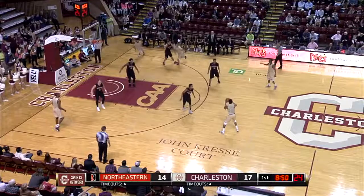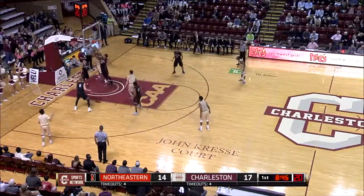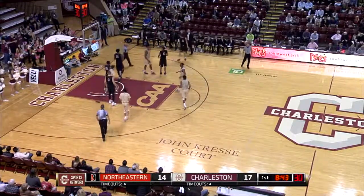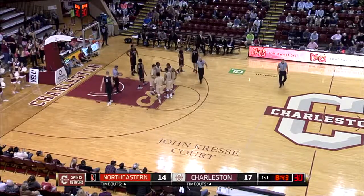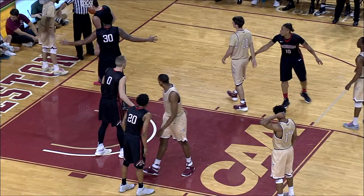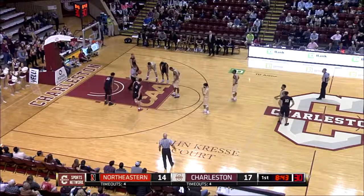So Charleston inbounds the basketball. Northeastern still in that 2-3 zone. Bailey in the middle of that zone. He'll dump it off to Nick Harris. Nick's up shot, no good. Gets his own offensive rebound. Tried to dunk the putback, but he couldn't complete the play. He's fouled, and so Nick Harris will go to the free throw line to shoot 2. And I think that's how he has to finish every time. I think the fact that he tried to dunk the ball is why they call a foul. Nick Harris will be at the free throw line.